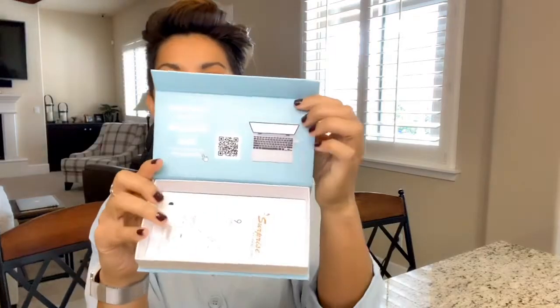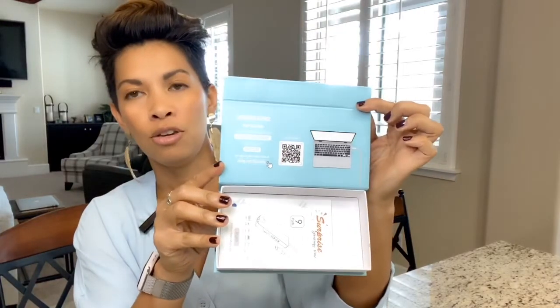My essential oils come in a box similar to this, but look how it just magnetically comes together. So cool. So when you open up the box, there's a little bit of information here. There's a little scan code that you can use to get more information. And also it has an unlimited lifetime warranty, so you don't have to buy the warranty that they offer you on Amazon. And you just hook it right into your computer.